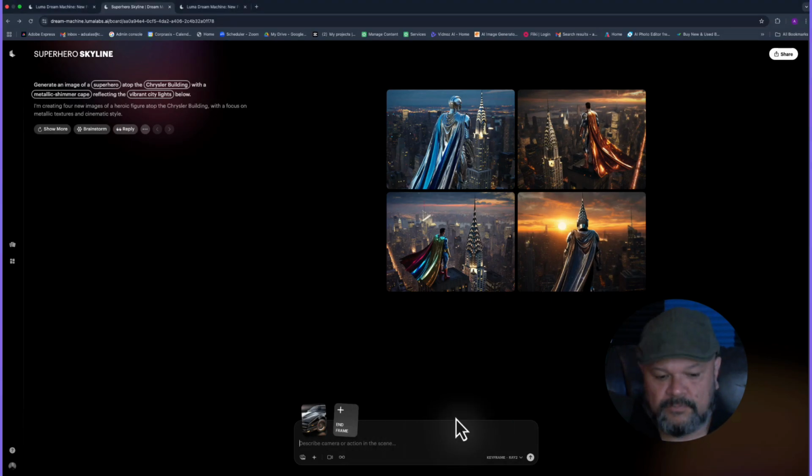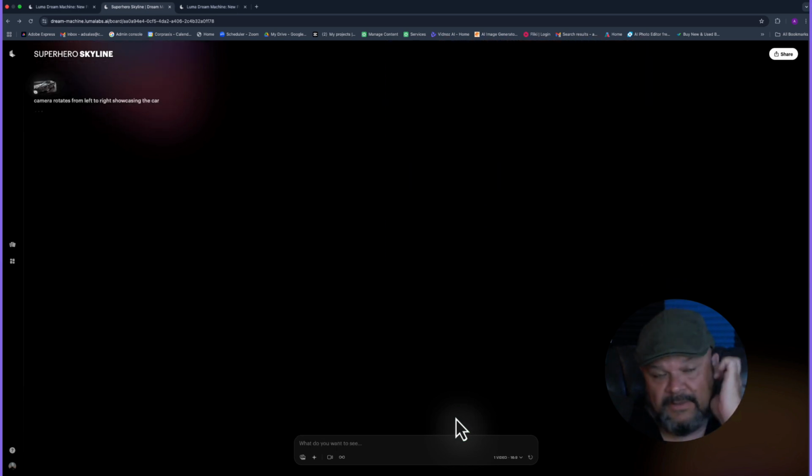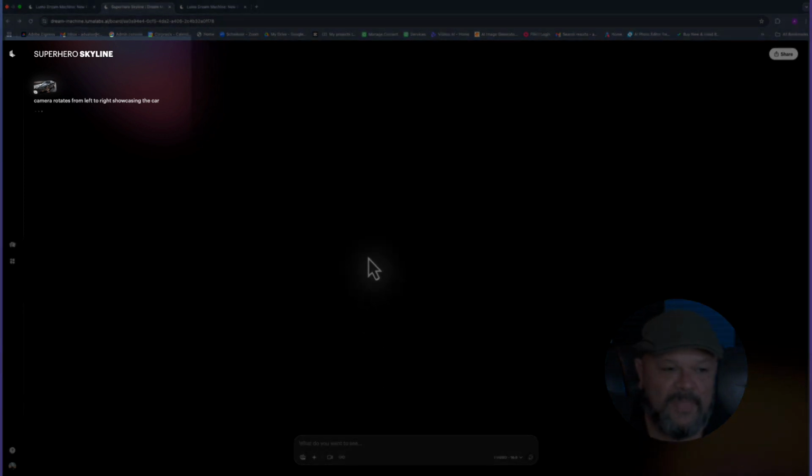So, camera rotates from left to right, showcasing the car. I don't know how this will work. Again, we're trying things, so we'll see what happens.